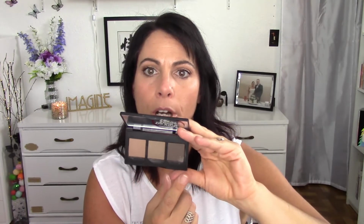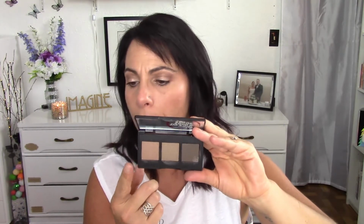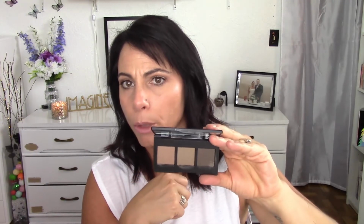So I will take this dark brown one and apply it to the brow using the brush that came with the palette, and then I'll spoolie it through, and then I'll take a clear brow gel and go over the top to set everything in place. So I just absolutely love this. And this is in 02 Brown Hair, by the way. So this is going to be good for your dark brown haired people up to your lighter brown haired people. And it looks like it'd probably even work for some blondes. So there you go. This has been a favorite of mine all this month.